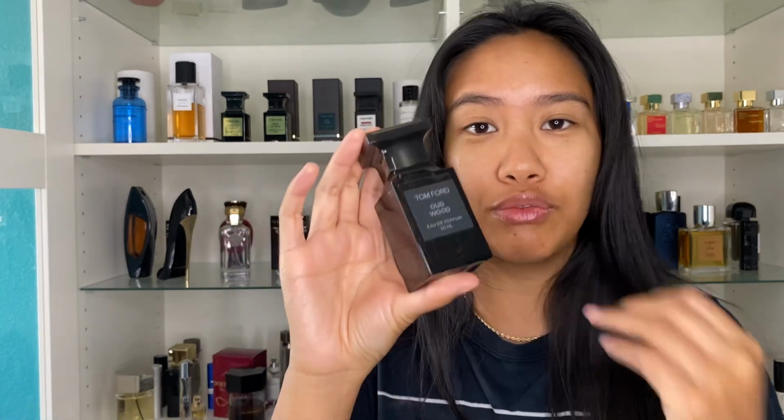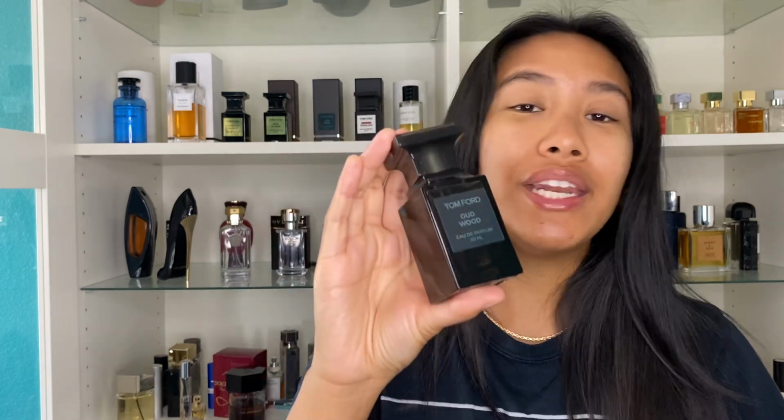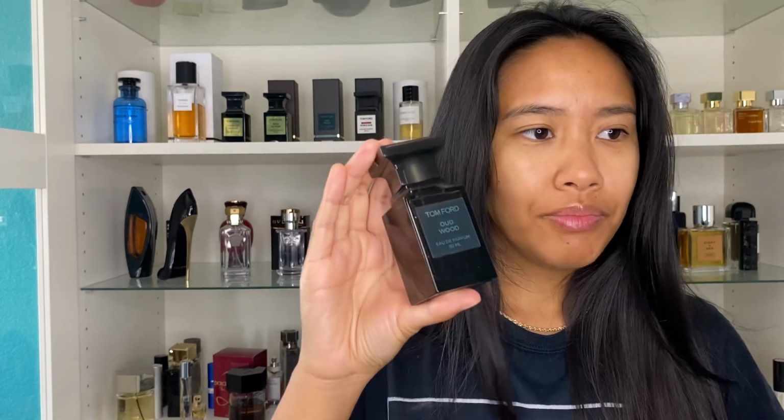I have tested this fragrance in 80, 90 degree weather and have gotten a ton of compliments. It never got cloying. In fact, it brought out a different element to this fragrance that I wouldn't have picked up if I only wore it in cold weather at nighttime. You know what I'm saying? So this fragrance in the heat is definitely underrated. That's exactly what I'll say.